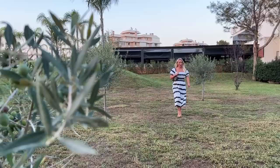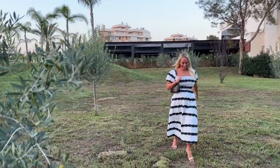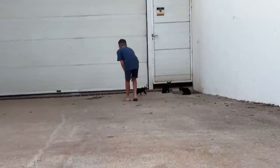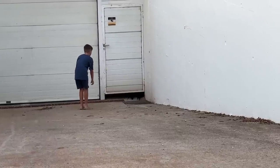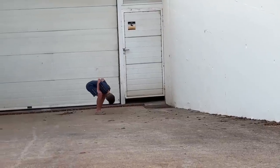Taking a shortcut? Yeah. Path's over here. Just looking at that olive tree. Yeah, there's olives on that tree. Caleb has found some kittens. Oh, they're scared, bub. Come on, they're coming out.